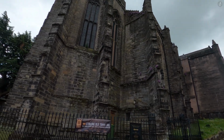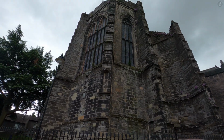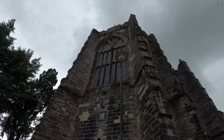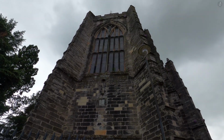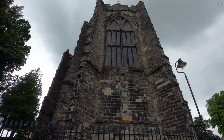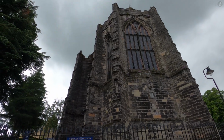Now, that original building of the 12th century burned down back in 1405, but the current building, which was rebuilt around 600 years ago, has an immense historical importance, as one of just two active churches remaining in the UK today that have hosted a royal coronation, the other being Westminster Abbey down in London.